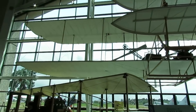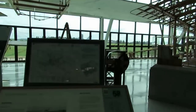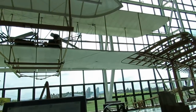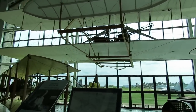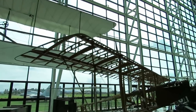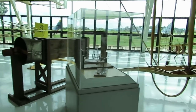And this is a replica of a Wright 1903 Flyer, which of course is the one that's famous from the old picture. This replica was built between July 2000 and April 2001, built from the plans that were on file at the Smithsonian. Various early aviation test equipment, wind tunnels, and so on.